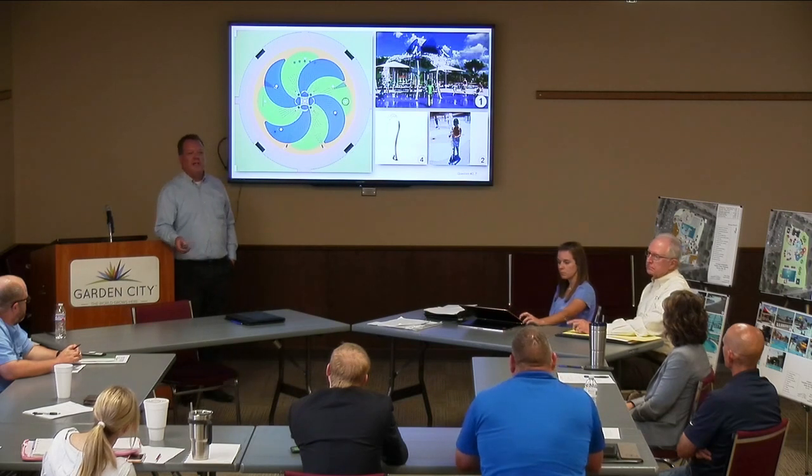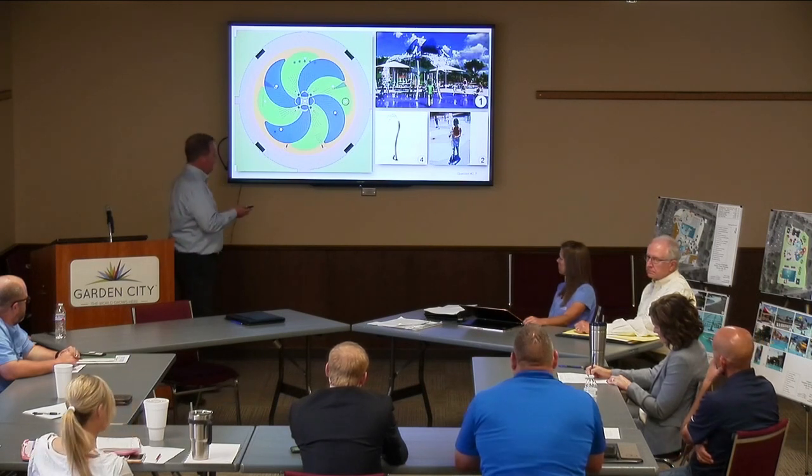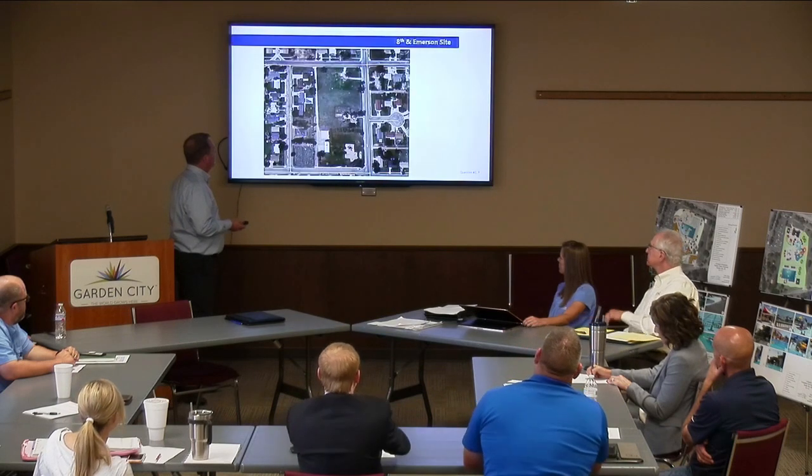It could be smaller than that. That's a good size, I think, splash park for that park. Certainly could be smaller, scale up or down from there.